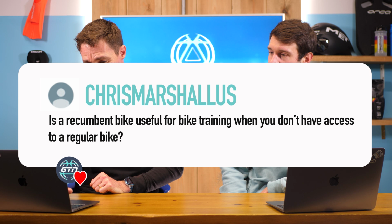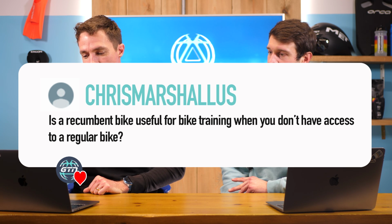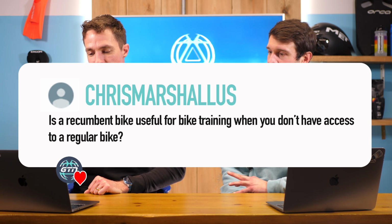Chris Marshall says, hashtag GTN Coaches Corner, is a recumbent bike useful for bike training when you don't have access to a regular bike?